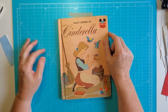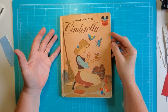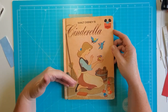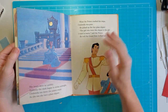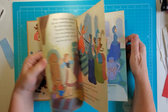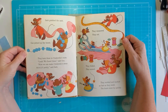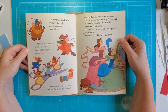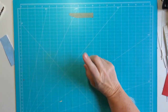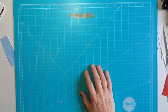Picked this up at a thrift store because I do plan on making a Cinderella journal at some point. It's on my list. I think I'm going to make it from a little golden book, but then I like to pick up other books so that I can cut the pictures out. I like these original Disney illustrations, so I got this to cut up the pictures. Aren't those cute? Oh my goodness. I'm sure we've all seen this book before, but I've been looking for it and hadn't been able to find it because the Cinderella ones usually aren't there.